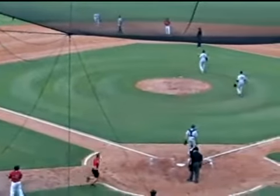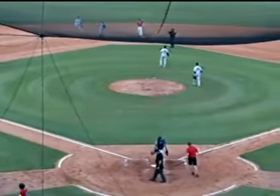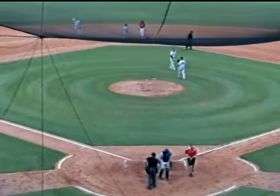Max Murphy with a double off the wall and a run batted into left center field. And it's 3-0 Winnipeg in the bottom half of the third.